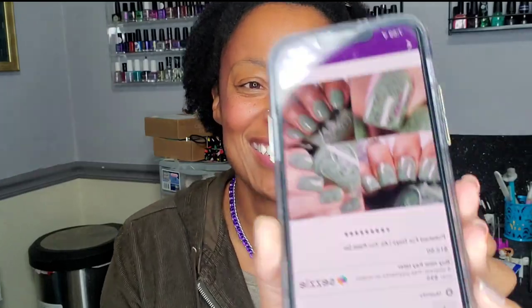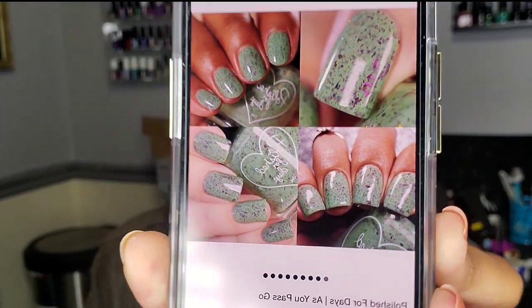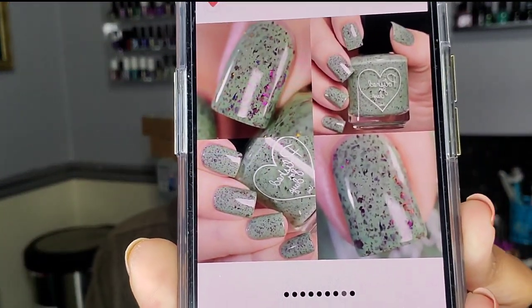But this is a mint green crelly base with purple, pink, gold, shifting chrome flakes. You guys. I can't even tell you guys. My heart is going pitter-patter. Look at those gorgeous purple flakes. This is also a pretty unique color green for me. Don't think I have anything super close to this color green in my collection.